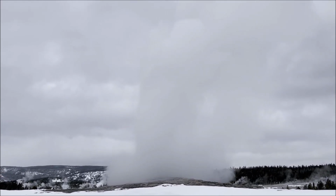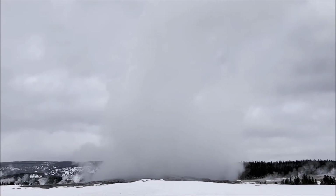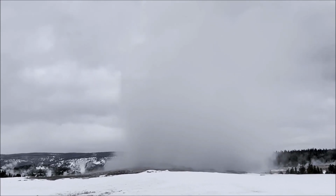Basically, Yellowstone National Park is kind of like a volcano in a way, because of all the basins and geysers, even that basin I was showing you earlier that had the blue water. You cannot put your feet in there. You cannot touch it, nothing.